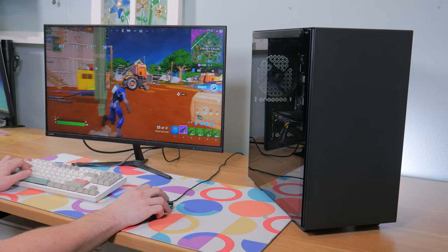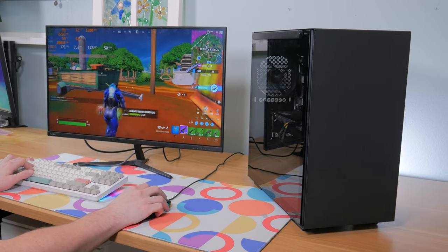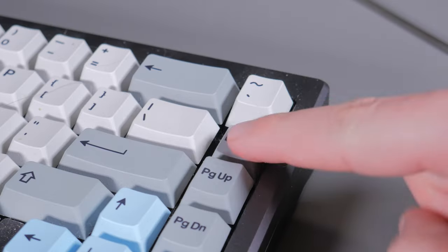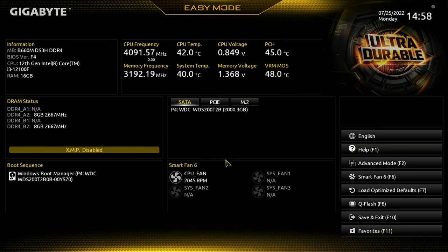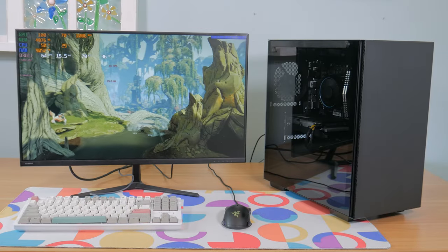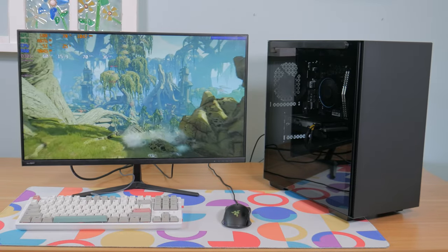Once your PC is up and running, you'll need to go into the BIOS by starting with the PC off, pressing the power button to turn it on, and then immediately smashing the delete key. Once in the BIOS, you can go to the memory tab, make sure the XMP profile is enabled, and press F10 to save and exit. With that done, you're now ready to start downloading and enjoying some games.